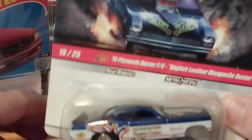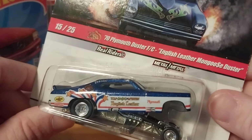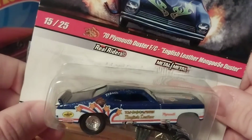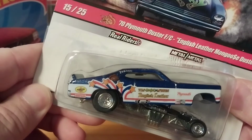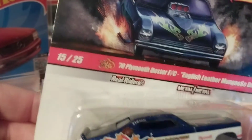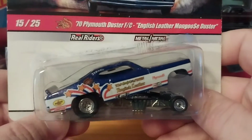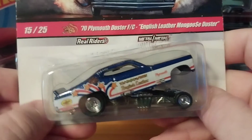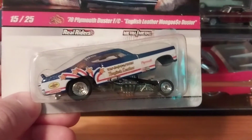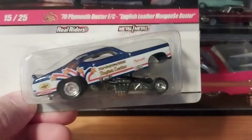But as we can see here, this is a 70, and it is pretty much all English Leather. So, not sure what was going on then. As I said, these guys are a little bit before my time. I just respect them because of what they did for Funny Car. They made it popular amongst people that collected toy cars and everything. They were like the showmen for Hot Wheels back in 69 and 70.